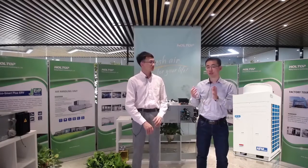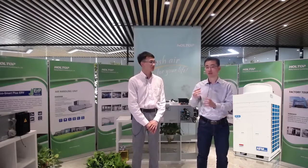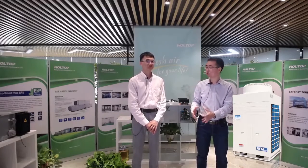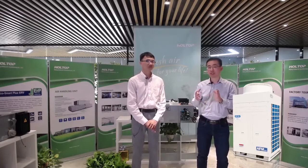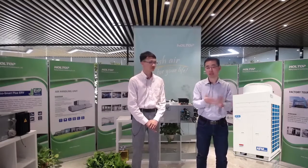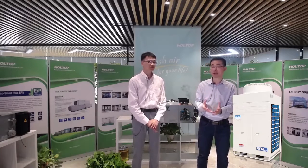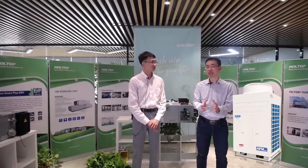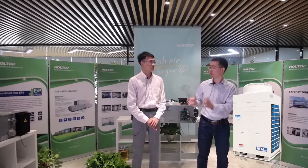So we can use this air-to-air heat recovery AHU to recover the indoor cool air from the exhaust to pre-cool the fresh air supply. But it's not enough with this pre-cool. For example, when outdoor is 35 degrees and indoor is 25 degrees, after heat recovery the supply air can be something around 28 degrees. But this 28 degrees is not enough for the supply air of the industrial factory. So the customer needs to have air conditioning of this 28 degrees.